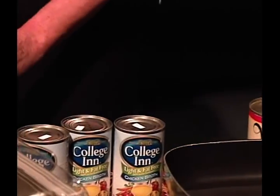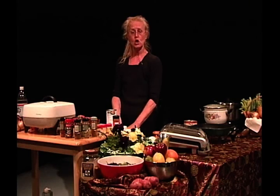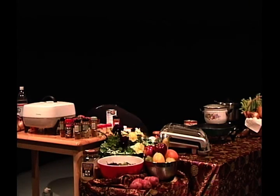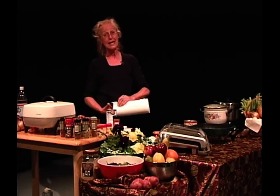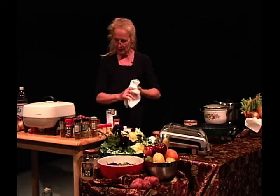Well, we got tomatoes all over the floor. Where's the cleanup crew? If you know me, I'm Madeleine. I'm the cleanup crew. Yep, I'm the cleanup crew.